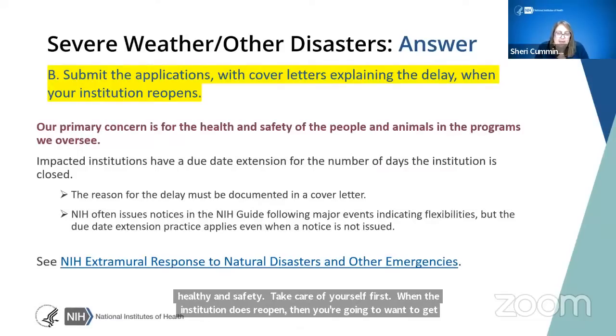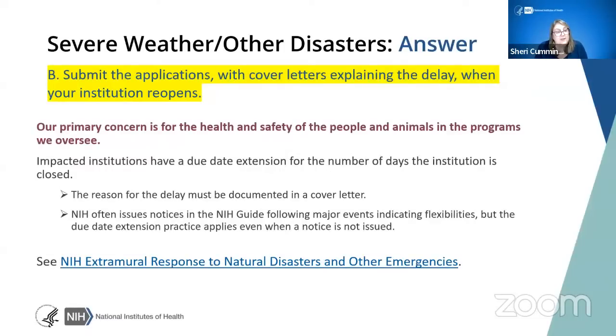Now, we'll often put out, if there's a major event that's impacting a large number of institutions or organizations, an NIH guide notice with some reminders about the flexibilities that we have in place and so forth. But even if we don't put out that reminder notice, know that you do have up to the number of days your institution was closed to get that in.